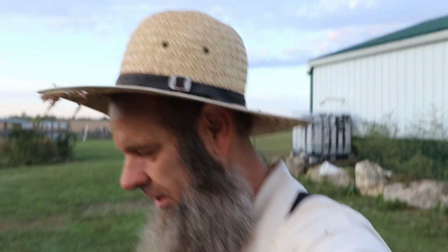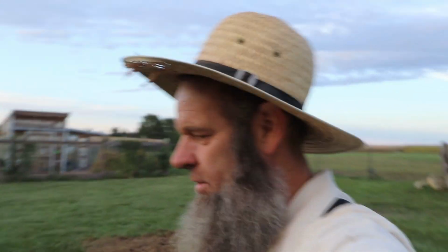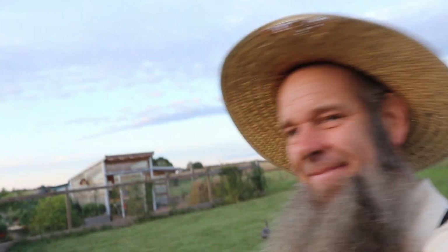I guess you could say that's one of the joys of free-range chickens. We get to enjoy them moving about all day, but when they come home at night, it is something kind of cool. There's those guineas.